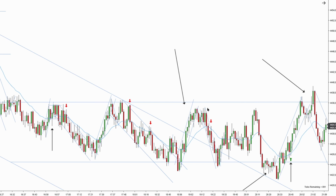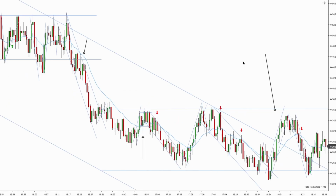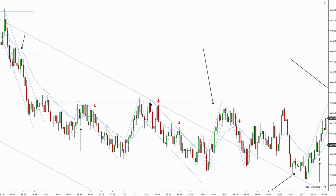So once we have a micro double top, and notice, break, attempt to create new high, and micro double top, break, attempt to create new high, and almost micro double top. It's only double top because there's a bigger downtrend in play, and that's okay. These short-term uptrends are part of the bigger downtrend. Price is so weak that it cannot even manage to create new extreme.